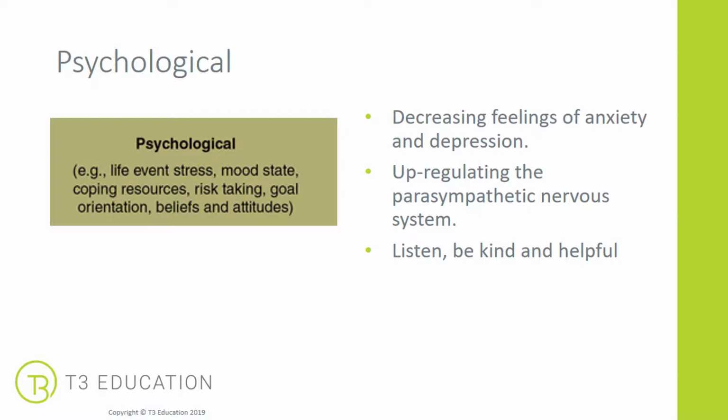So the first one is decreasing feelings of anxiety and depression. You may recap from level 3 when we talked about the benefits of massage that there's actually quite a bit of research about how massage can help with decreasing of feelings of anxiety and depression. So that's quite a big one. We know that sports massage upregulates the parasympathetic nervous system, so the rest and digest nervous system. It has a complete calming effect on the body. And the last is about your presentation as a therapist.